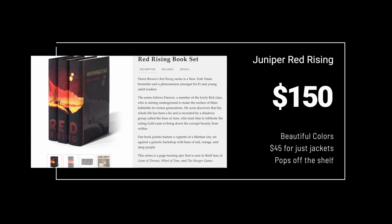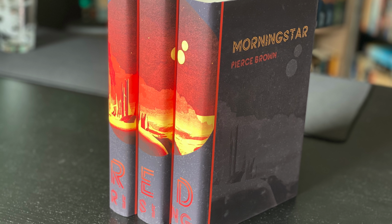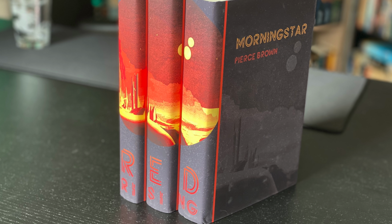And I think if I had to choose between, I actually would go Red Rising. I don't know if I can do this justice on camera. I'll try to with pictures right now, but it is just so... just catching the vibe of Red Rising while also having something that feels truly special about it. This is, I think, maybe Juniper's best work for a sci-fi book.